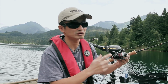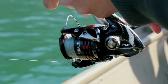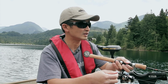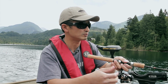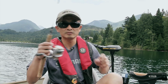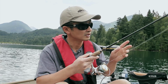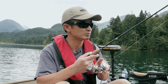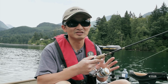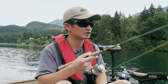So this is a Shimano Stratic CI4 Plus 1000. You've seen me using this reel in quite a few other videos, mainly for casting and retrieving spoons and spinners because it's such a smooth reel, but it's a bit of an overkill if you're bait fishing because it's a pretty high-end spinning reel. The alternative is to get something like a Shimano Sahara 1000, same size reel, but this one here is more of an entry-level spinning reel. So the retail cost of the reel is less than half of the Stratic CI4 Plus. But it does the job. I've had this reel for several years now, and it's just as smooth, and it's great for this type of fishing, for bait fishing.